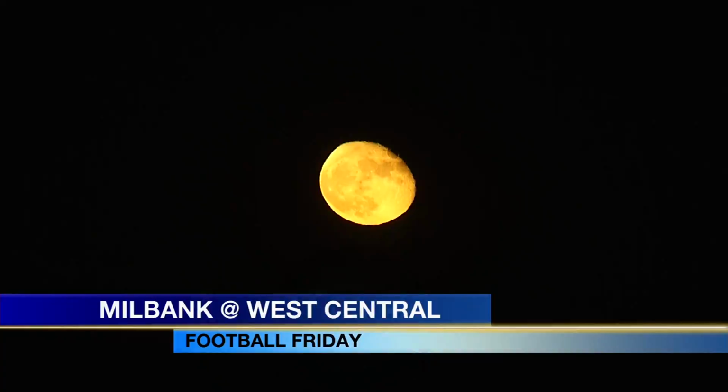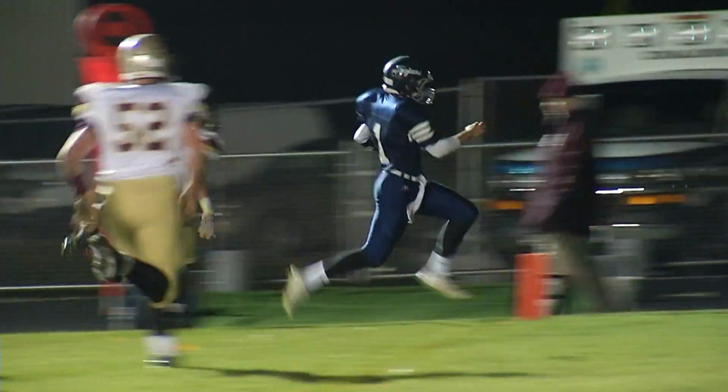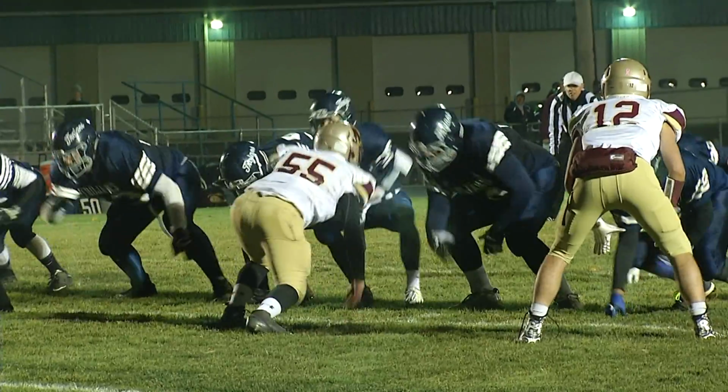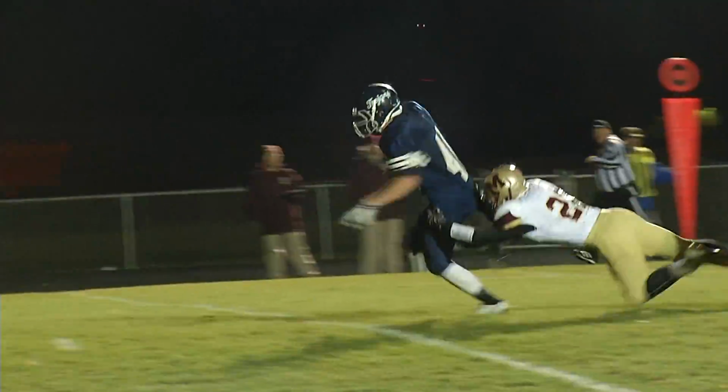And finally, the team that always seemed to be playing its very best football. Look at that beautiful move over in Hartford tonight. They always play their best football this time of year. It's the West Central Trojans. There's Dan Skinner on the quarterback keeper. That makes it 21-6. Milbank had returned the opening kickoff for a touchdown, but it was all Trojans after that.